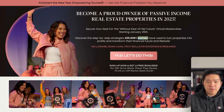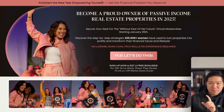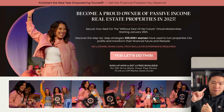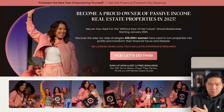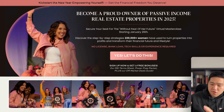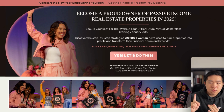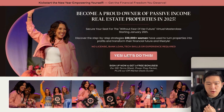And it says women here specifically because this is REIN, Women's Real Estate Investors Network, and that is a smaller and smaller slice of the market. It is appealing to a wide group of people, women in general, but it is also narrowing down by talking about the desires of passive income and becoming an owner of real estate properties. These types of things slowly start to narrow down the audience as you go along. Then they take that a step further by removing a pain point: no license, bank loan, technical skills, or experience required. Then, yes, let's do this, as the call to action.